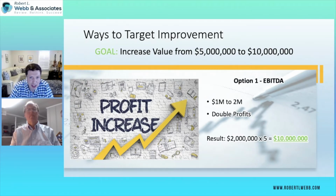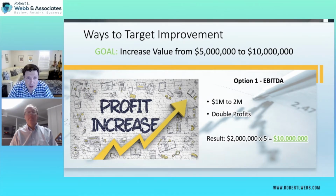And let's start by talking about option one, which is simply increasing EBITDA. So in this example here, we've got a valuation of $5 million. We're trying to get that valuation to $10 million. So in order to do that by increasing the EBITDA, one way we could do that is just to double the profits, to take that profit from 1 million to 2 million. And as crazy as it sounds, that's not too far fetched.